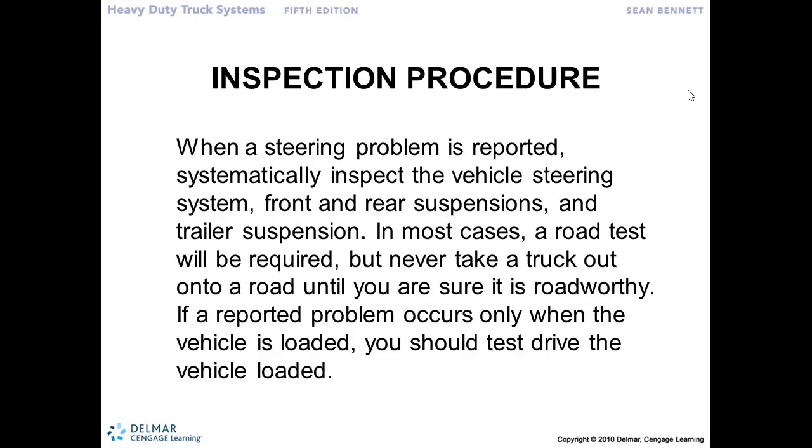A lot of times it is driven by a complaint from the driver of a steering issue, and we talked about the different steering issues in day 2. Bump steer, that sort of stuff. So that's a lot of times when our inspection is driven from a complaint.